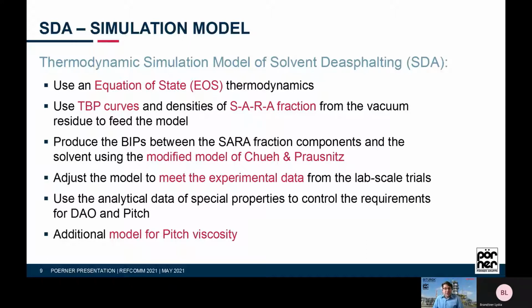And really important, what is different, what we added to this system is a special model for the pitch viscosity, because it makes it possible to predict and to define and to simulate a system that is producing an acceptable pitch for the bitumen production. Of course, this is based on the know-how of our specialists, the database we have of hundreds of tests for vacuum residue out of different crudes, different regions in the world, different process data, different conditions for the tests.